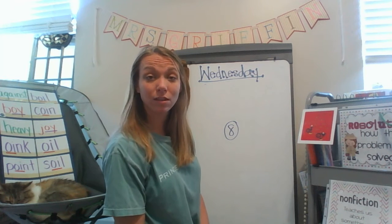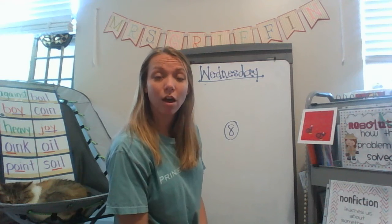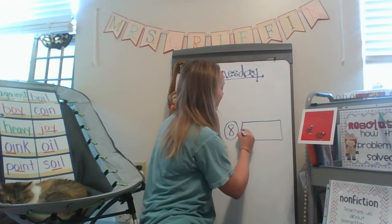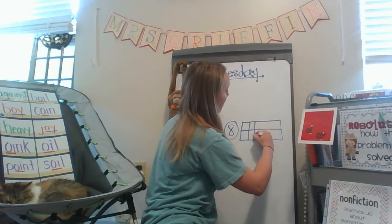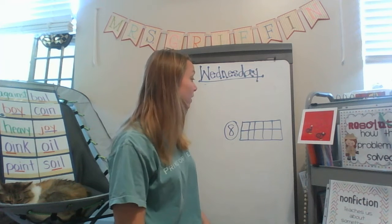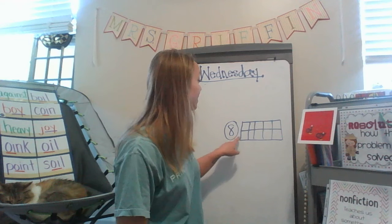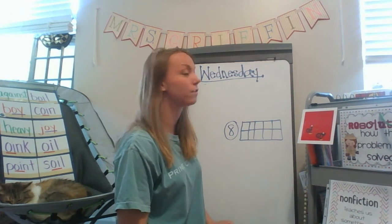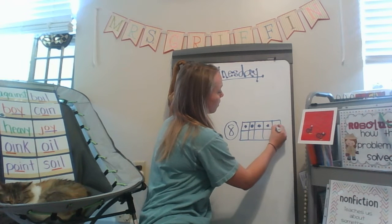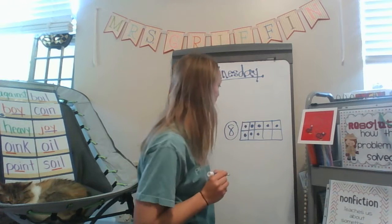And you know the first thing that we always do every day for 8 days so far is draw a 10 frame. Let's draw that 10 frame and fill it in with 8. Now, have we reached 10 yet? Nope, but we are getting awfully close. As soon as you draw your 10 frame, put your 8 in your 10 frame. 1, 2, 3, 4, 5, 6, 7, 8.